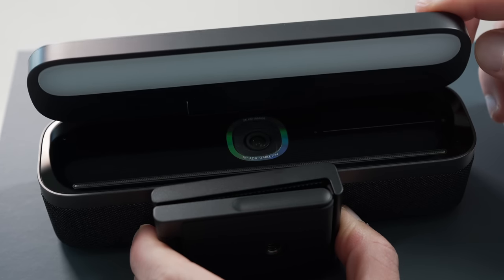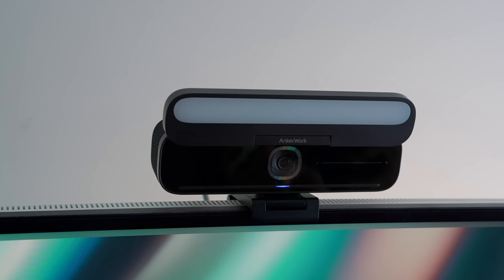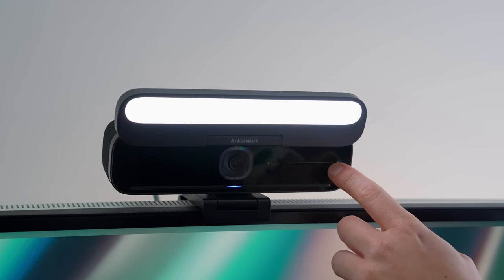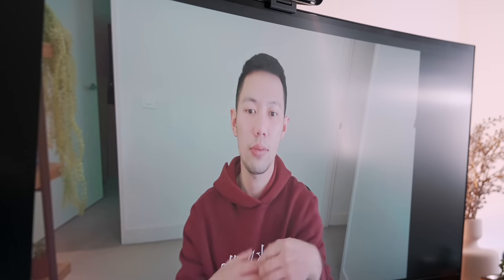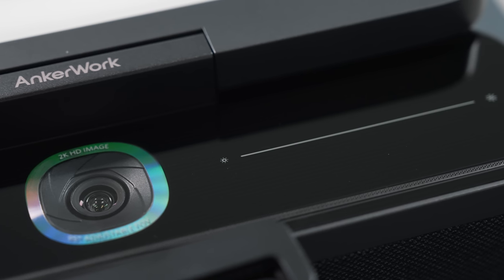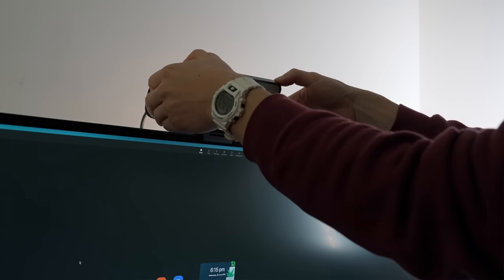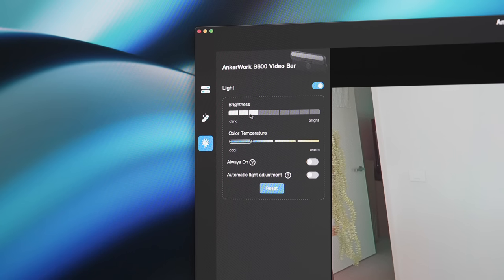Also, the inbuilt lights that AnchorWork calls Magic Sight Adaptive Lighting aren't gimmicky actually, it's genuinely useful for video. A tap on the right side of the B600 turns the light on and off, and the brightness intensity can be adjusted by dialing the meter next to the lens along with lighting temperature too. It neatly doubles as a privacy cover when not in use. The all-in-one design is really convenient to use and reduces a whole heap of potential cable clutter in my setup.